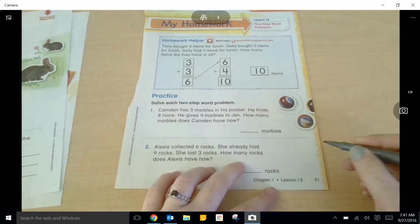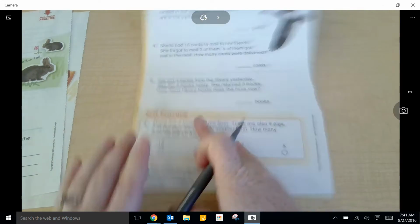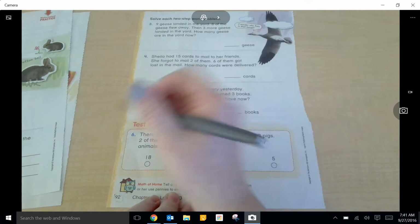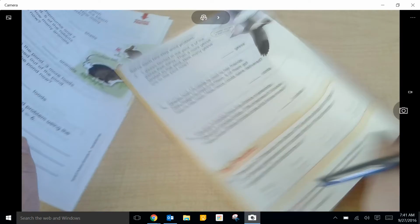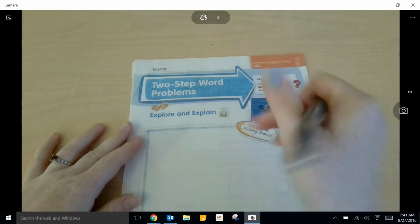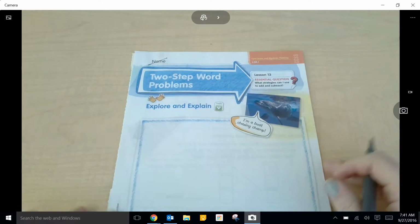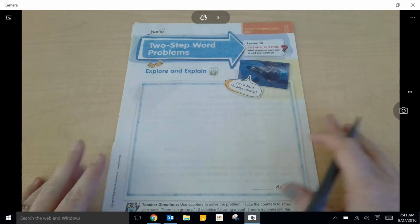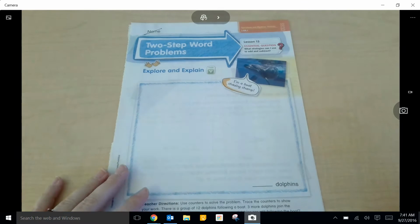The front of page 91 has some marbles, and the back of page 91, which is page 92, has a bird at the top. Okay, pause your video, take out your 3 pages. You should have just torn out your 3 pages. Now you need to make sure you have one staple by the word name at the top of your paper, with your name on that line. Pause your video, do that now.